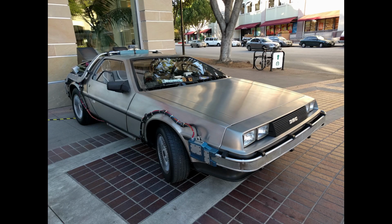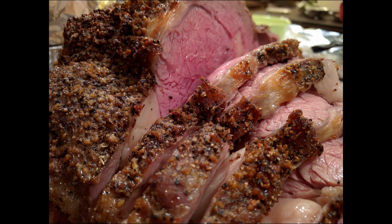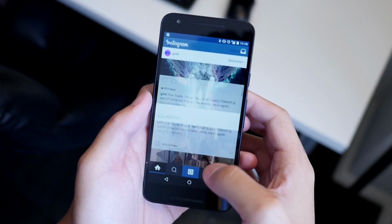The camera experience is really good, and when I was at a couple of events, the phone in my pocket was the Nexus 5X, and I was more than happy to just use that to capture the memories, and that was really great. And then finally, software has been honestly one of the best parts about this.